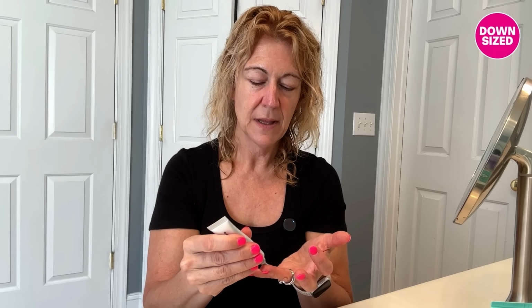My eye cream, I use 2 different ones. At night, I use the Rodan and Fields Redefine Eye Cream, but in the morning, I tend to get puffy, so I like this Rodan and Fields Active Hydration Eye Cream. So this one, it looks like a little test tube.